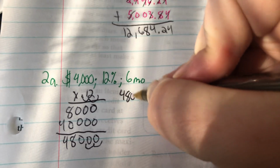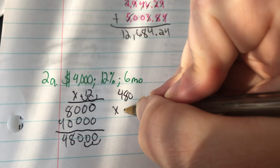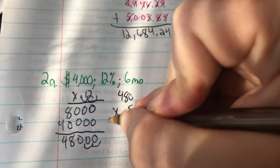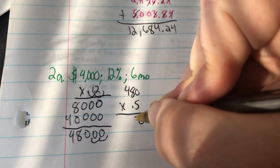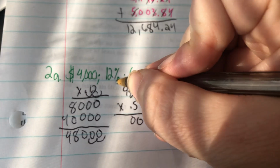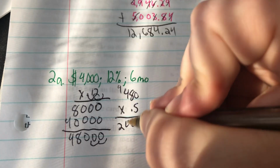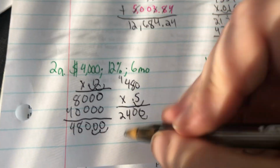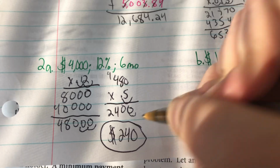So 480 times 6 over 12, which is 1/2, which is 0.5. 5 times 0 is 0. 5 times 8 is 40. 5 times 4 is 20, plus 4 is 24. 1 decimal, 1 decimal. The amount of interest is $240.